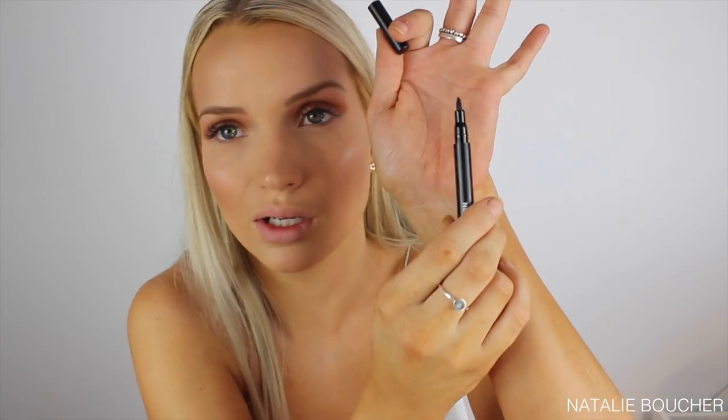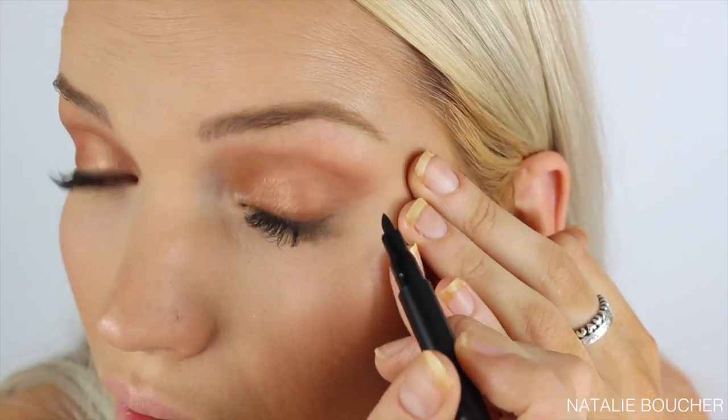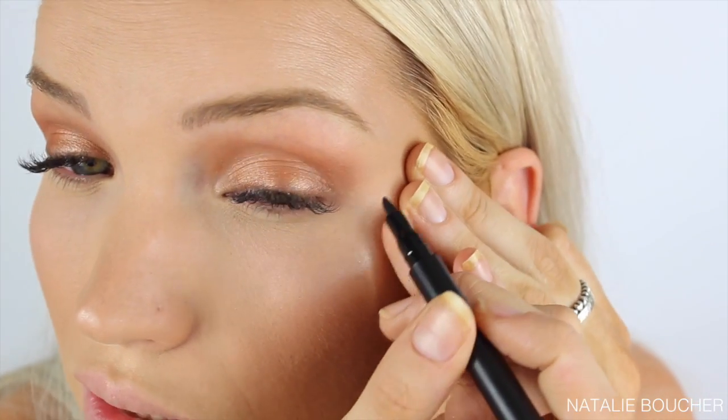Oh my freaking god, it's like a massive tip. I'm so bad at doing liner when it's a massive tip. Can you see that? It's like a bloody Sharpie tip. I might just do a half wing or something. God, I'm very scared to do this.